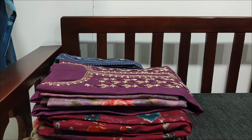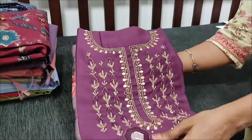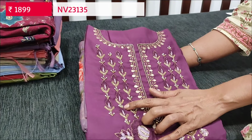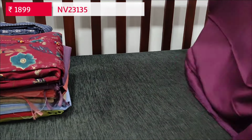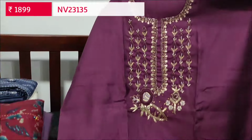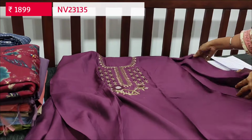Next we are going to see a premium silk cotton dress material in dark beetroot purple color. A beautiful work is done on the yoke portion, where we have zari cut bead and pearl bead detailing. Super soft and silky material. It's a party wear dress material. Single color concept, and this is the yoke work. A heavy zari and sequence work is done.